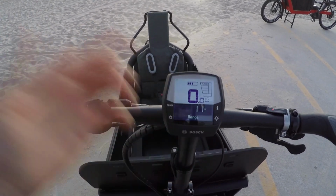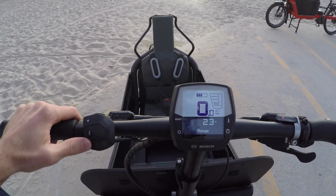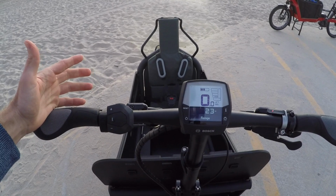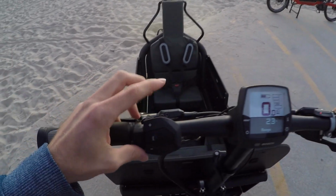So in turbo, it says you've got 11 miles, and we aren't even half full in the battery here. All the way down to eco, it bumps up to 23 miles. And keep in mind, we are riding with a pretty good load. I don't think you ate lunch, but you know. I know, right? We worked kind of through the day here, so it's a really great display panel. And there is walk mode up here too.